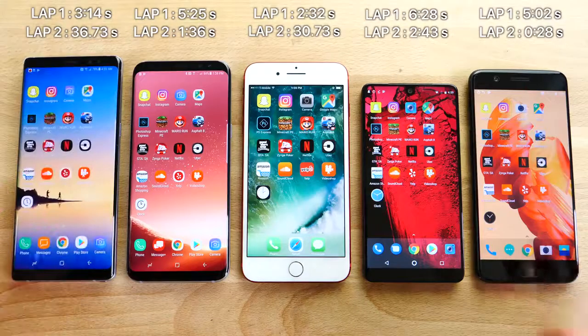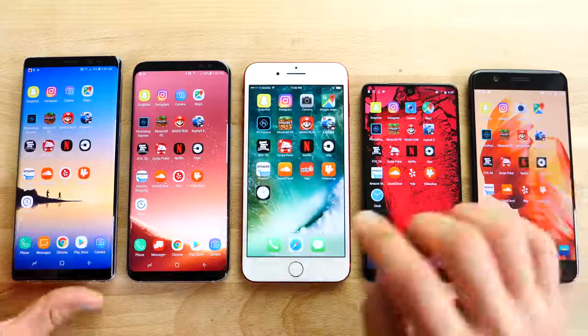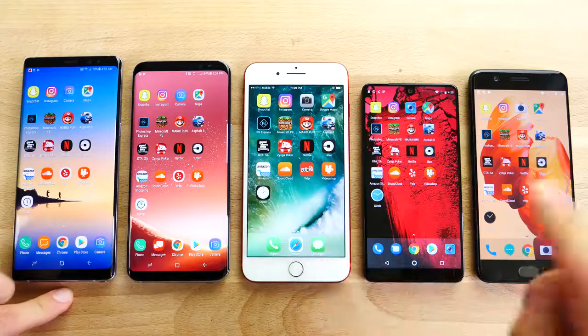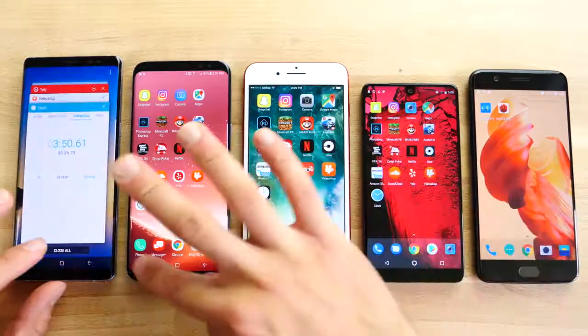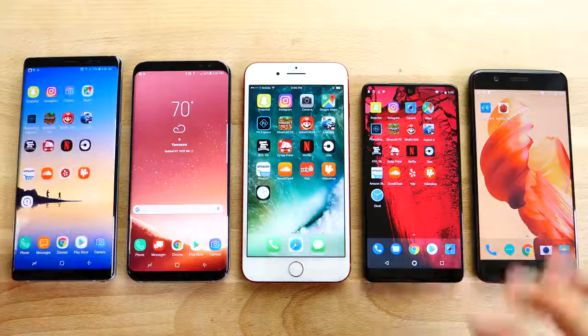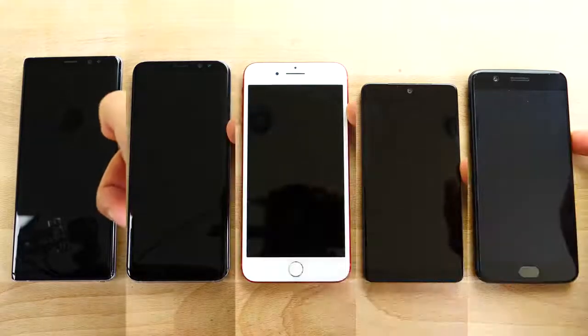All right, so next up, let's go ahead and do a startup test. These are all running different versions of everything: Android 7.0, 7.1.1, iOS 10.3.3, Android 7.1.1, and Android 7.1.1 over here. All right, so with all the apps still open in the app switchers, I'm going to go ahead and shut them down and turn them on at a synchronized time with editing. Starting these up in 3, 2, 1.